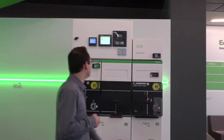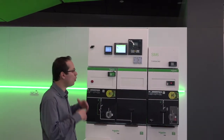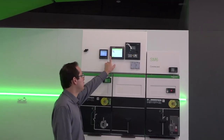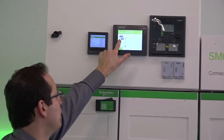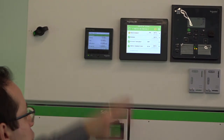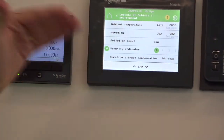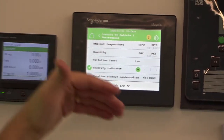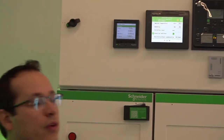So in the Cubico itself, we have the HMI, which is possible to have locally the information of all the data concerning your Cubico. So at first you have the single line diagram giving some examples on the status of the circuit breaker, for example, open. And here you can see several informations about the Cubico itself. So you have the environmental information with the humidity and environment information, pollution level, humidity severity indicator, duration without condensation, and so on. This is all about the sensing capabilities of the environmental information.